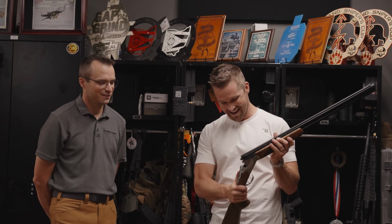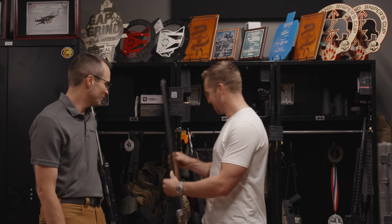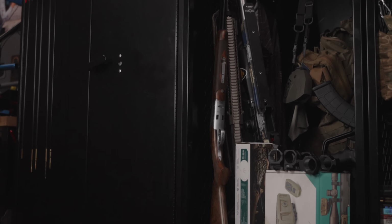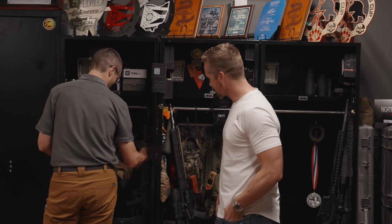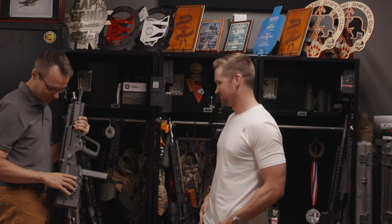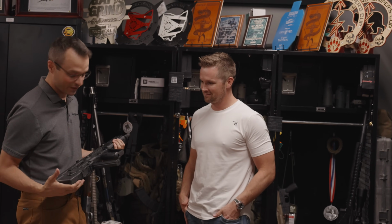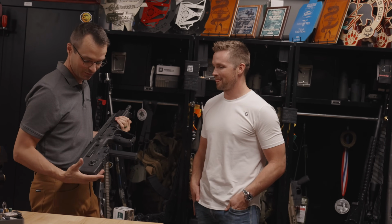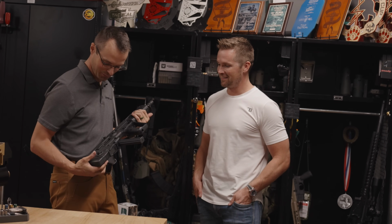That's okay. I'm all right with it. And so there's lots of stuff, and I've got a couple rifles from my friend Jeremy at IWI. This is their X95 in 9mm. Can't really get it, but I wanted one, so I was able to beg and plead my way into being able to get a hold of one.